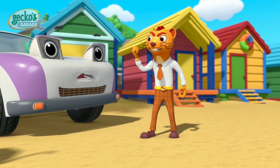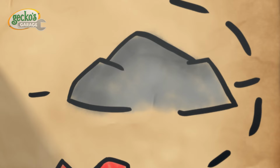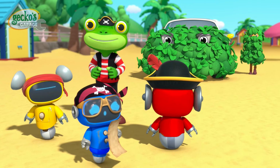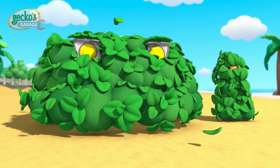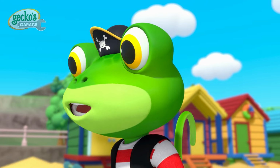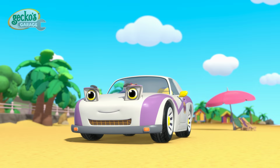I want that treasure, Sly. Let's follow those pesky pirates. Blue, can you see what the next clue be? What be wrong, Red? I didn't see those bushes on the map. Shush! Worry not, X marks the spot. The treasure be behind that rock. Behind that rock, Sly! The treasure's ours!